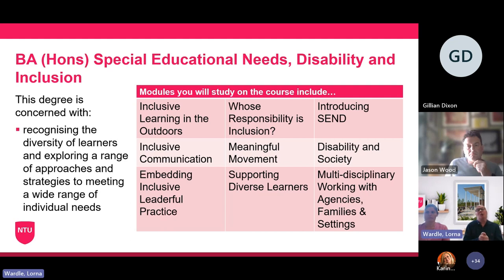In the second year, we will look at things around inclusive communication. That's everything from learning Makaton, signs and symbols and how they can help learners with various communication needs to the use of technology as well. And meaningful movement will be considering how to meet some of the physical needs of learners with more complex and profound and multiple learning difficulties.